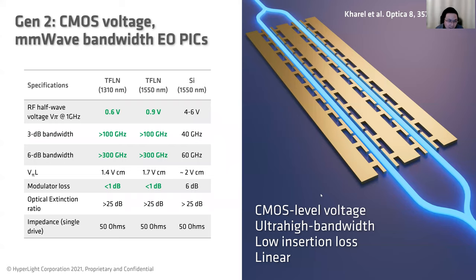So right now at HyperLight, after we did the internal development, we call it the second generation: CMOS voltage, millimeter wave bandwidth, electro-optic modulators can achieve some really amazing numbers. I think the most relevant wavelengths here are 1310 nanometers and 1550 nanometers. And we also give, just as a broad reference, what we find in the literature describing silicon modulators. The 1310 has a natural advantage that it's a shorter wavelength, so less phase shift is needed. Therefore the voltage there is a little bit lower, but you can see that these are significantly lower voltages than silicon. And also this is the V-pi.